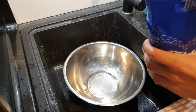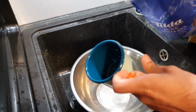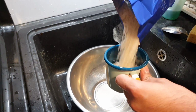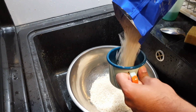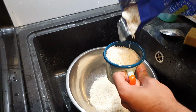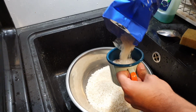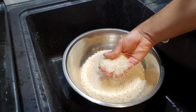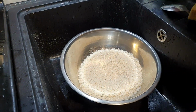I'm going to measure about 3 cups. Just use whatever cup you have. So about 3 cups of rice, which, as you know, when you cook rice, it doubles in volume. So this is going to feed a lot of people. So here we have the basmati rice and we are going to rinse it in cold water.